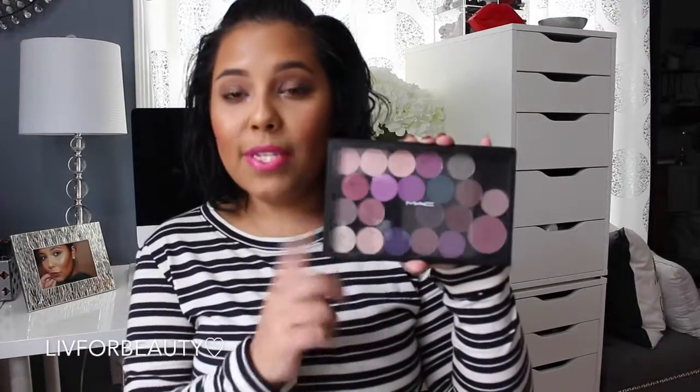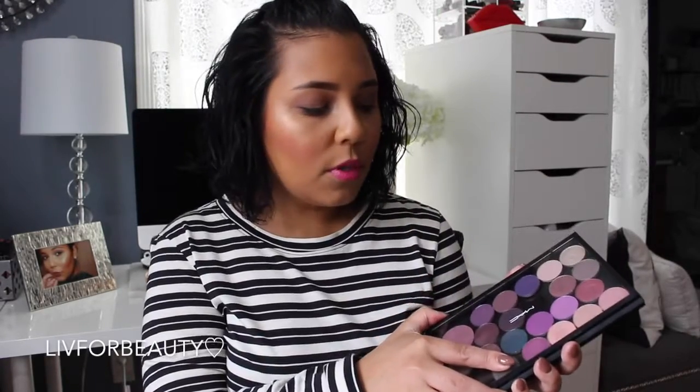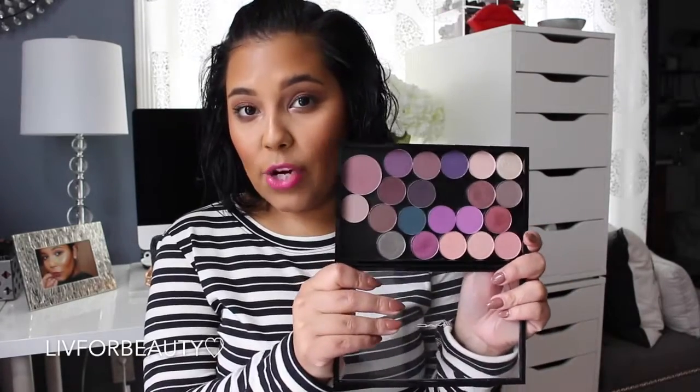MAC actually sells magnetic palettes for like $8, I believe for the big size. I have an example here. This is one that I just have already filled up. This is actually $8, and then they sell the inserts for $2. But I skip out on the insert because I can actually fit a ton of eyeshadows in here without the insert. So this is just kind of an example of one that I created.